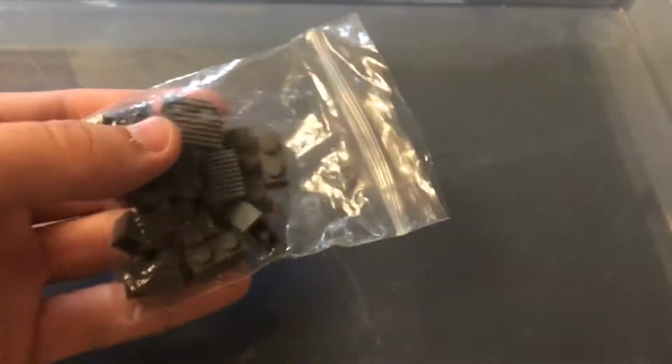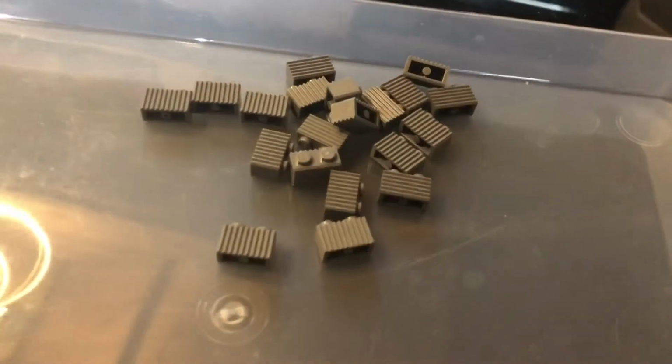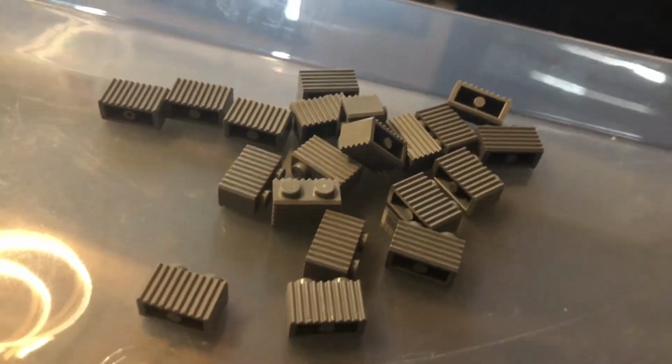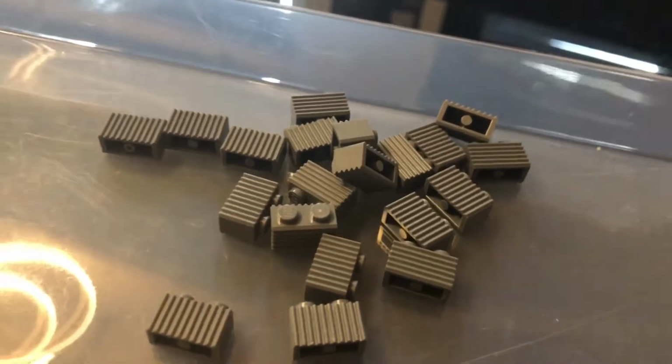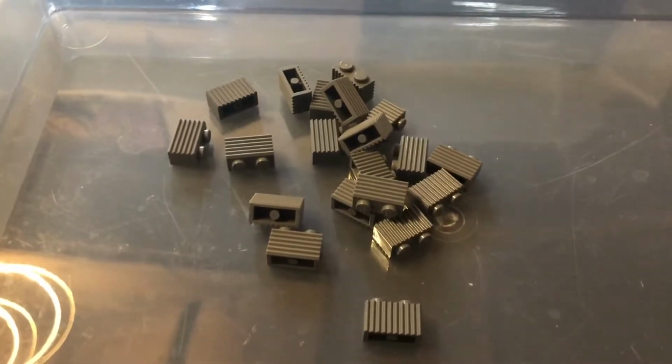So next we have these 1x2 bricks here, and I forget what these ones are called, but they've got the little grill pattern on the sides. So most of those pieces there are all right. There's only a couple that have a few tiny little scuff marks, but nothing too bad that I can't put into my collection. And then I did forget, we do actually have another bag of the exact same thing here, and all of them are in great condition as well.